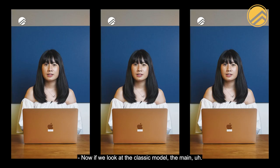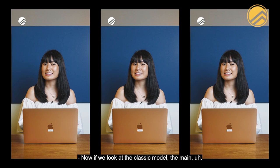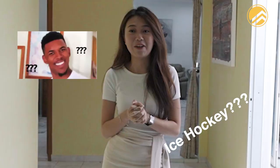Now, if we look at the classic model, the main. And in this area, can definitely be big enough for your kids to come in and play maybe soccer or football or basketball or ice hockey.